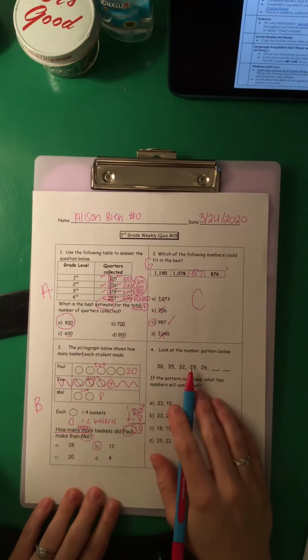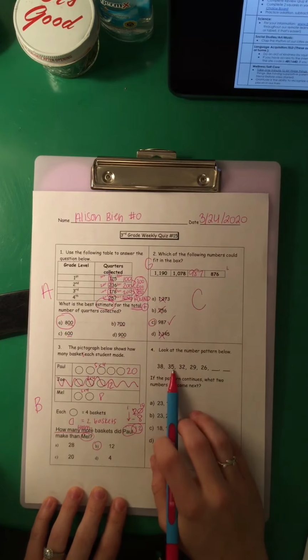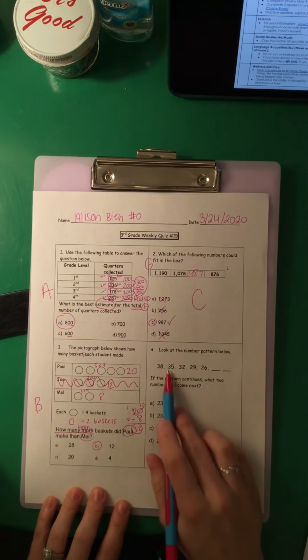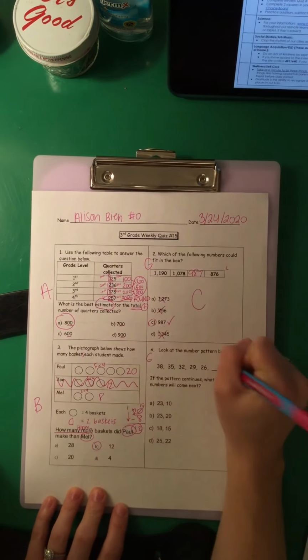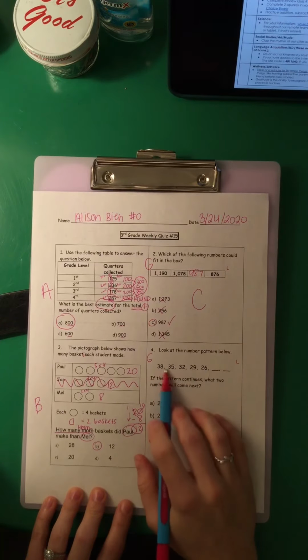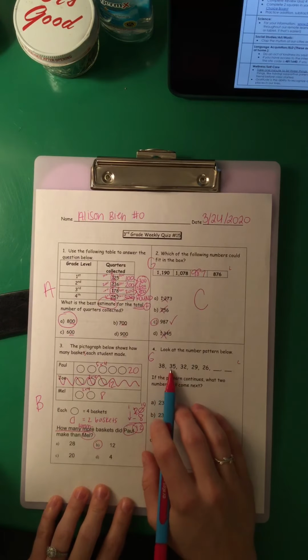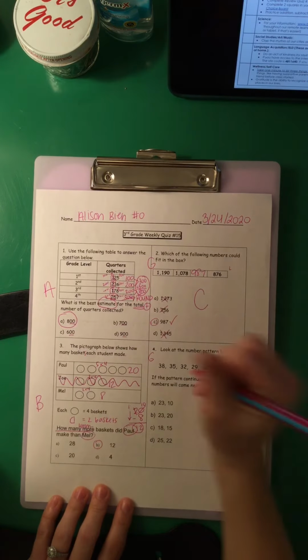Number 4, look at the number pattern below. 38, 35, 32, 29, 26. If the pattern continues, what 2 numbers will come next? Well, you've got to look at these and figure out, okay, are they getting bigger or smaller? Well, they're getting smaller, okay, so it's going greatest to least. And now I have to figure out what's changing in these. Well, it doesn't look like it's going to be multiplication or division. It's not really a big difference. And it's getting smaller, so if it's getting smaller, we're going to need to subtract.